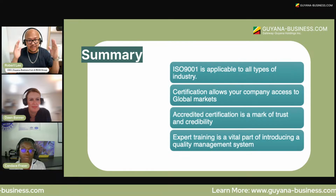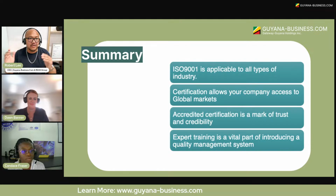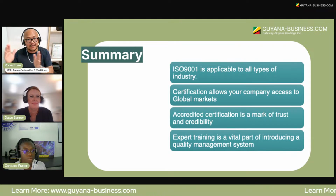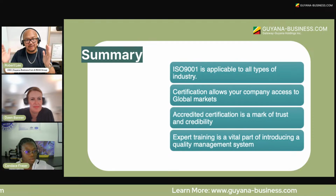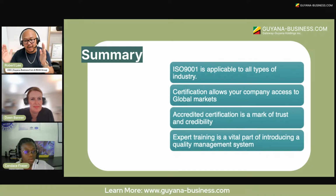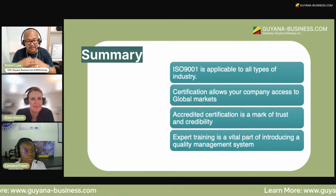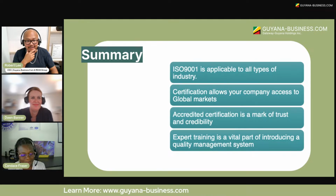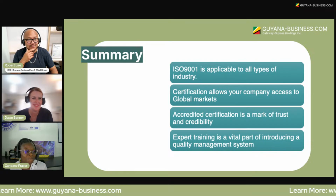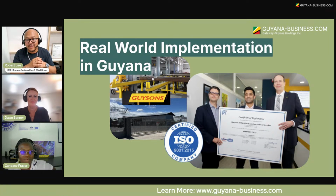Now, training is one aspect, which will tell you this is what the standard says and this is what you need to be compliant with. But consultancy takes it a step further, to say, now you're trained and you know what the standard is requiring, this is how you will apply it in your organization, and takes you through the steps to being able to do that. And someone who knows all about this is Candice, right? Candice, because you had to go through all of this with the real world implementation.